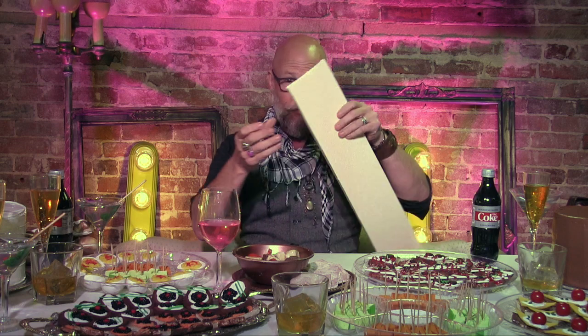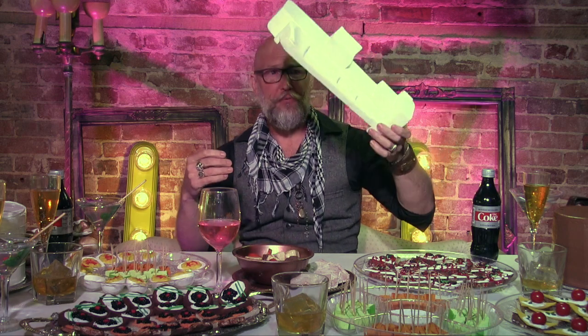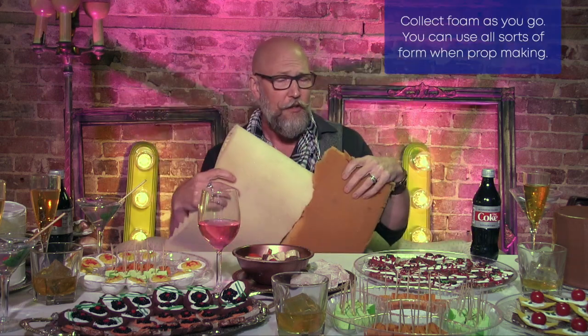Another supply that I use constantly, all the time, in prop making, food making, it's foam. Any kind of foam, you'll find a use for it. Regular foam, packing stuff, just like that. Packing materials, this came off some kind of probably microphone. The soft foam, like bed coverings, any size, any shape, any depth. Foam is wonderful, keep it all.